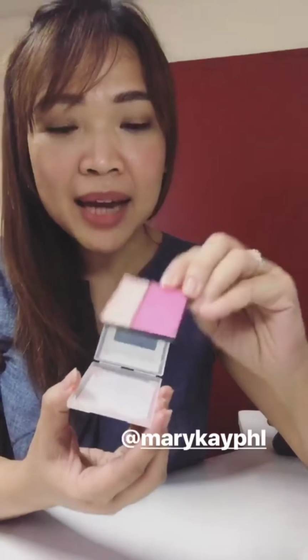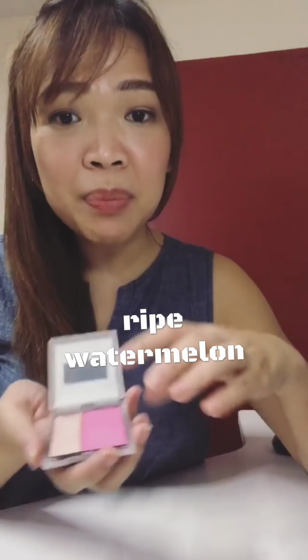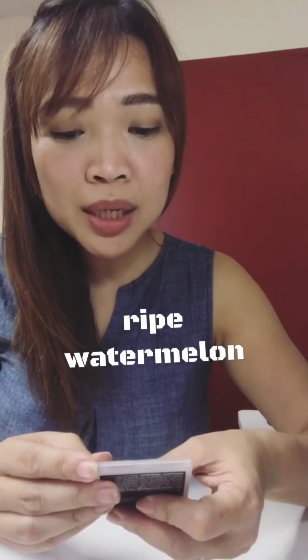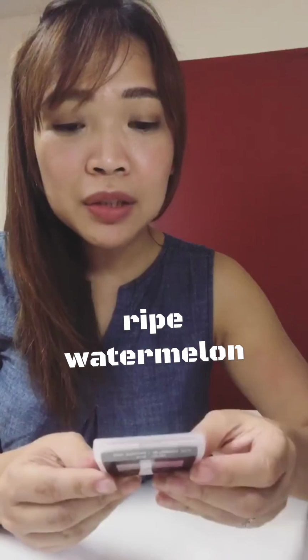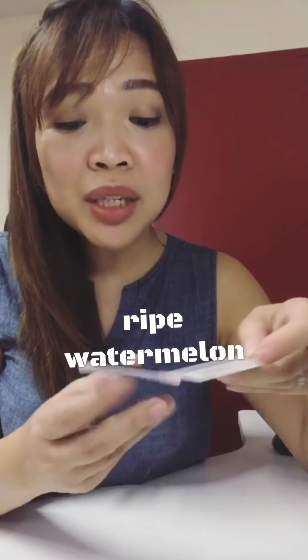This is from Mary Kay. So this is in a refill packaging, so you can actually purchase a magnetic palette. So here's how it looks like. I've had it for almost a year now. The reason why I guess I've been picking this up is because of this highlighting blush, and this is actually in Ripe Watermelon. As you all know, I'm not a pink girl when it comes to blush, but I can actually tone down this matte pink color with this.